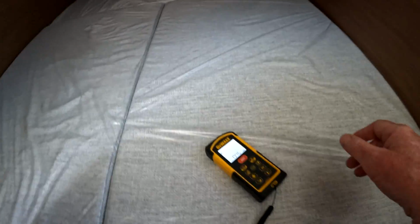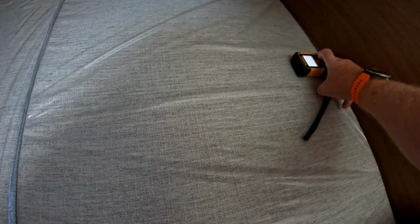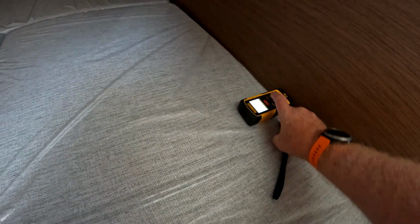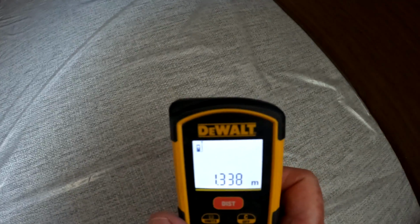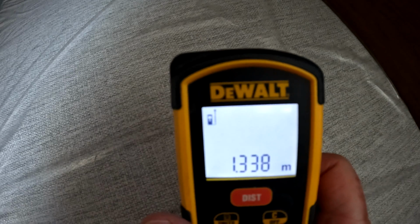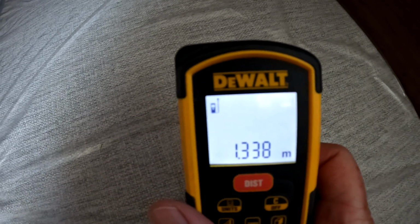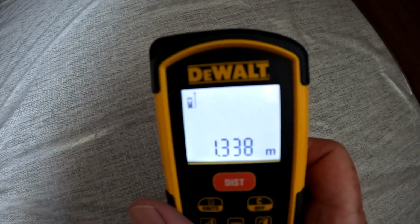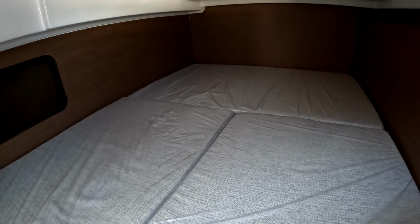And then if we just check the side to side measurement for you. So that's set there, back to the wall, laser over there. So we'll check that, and that is 1.338. Well, I guess a 4 foot 6 double bed is what, 135 by 190. So yeah, it's near as damn it a standard 4'6" double bed space in here.